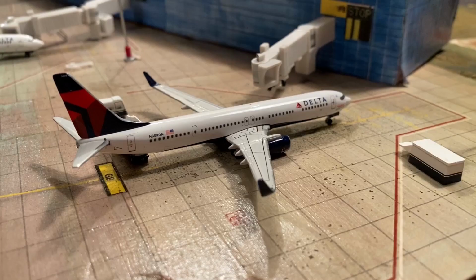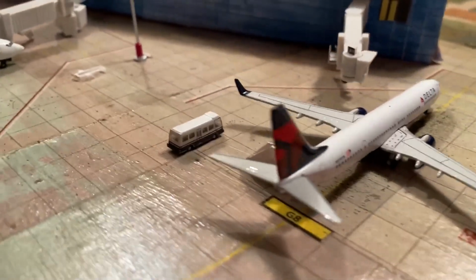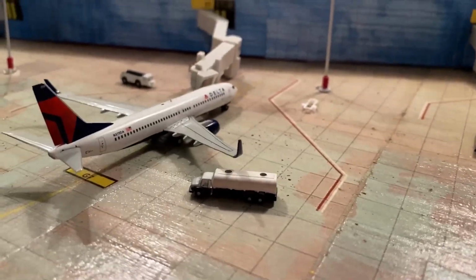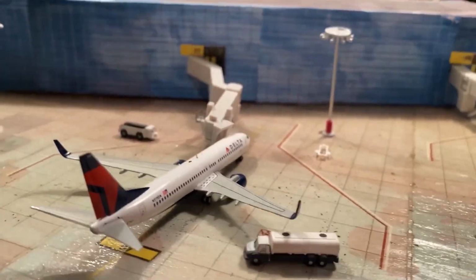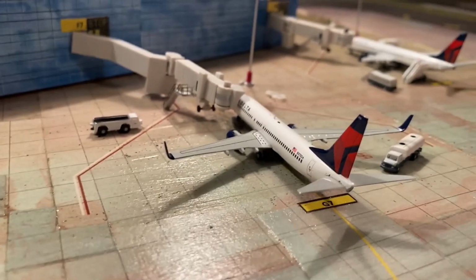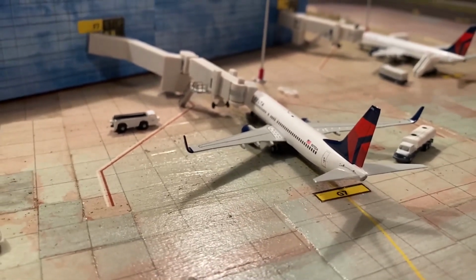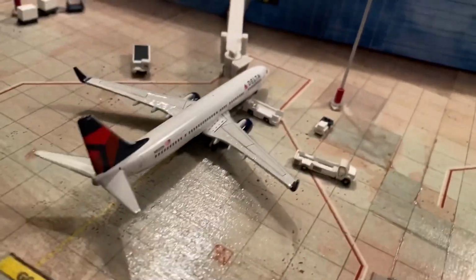The first aircraft we have is a Delta Airlines 737-900 in the Spirit of Seattle livery, and this aircraft has just arrived from Boston as DL4926. Next door to that, we have another Delta 737, this time in an 800 variation, and this aircraft is also just pulling into the gate and has arrived from Atlanta as DL1130.